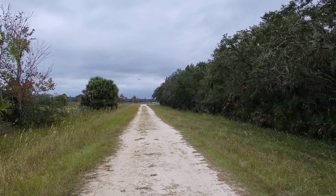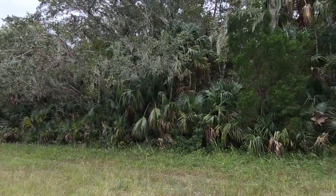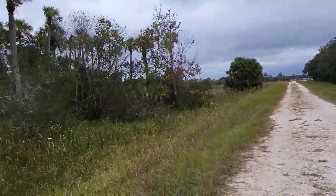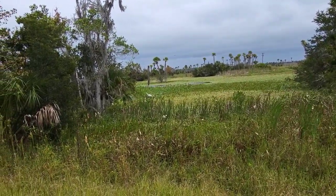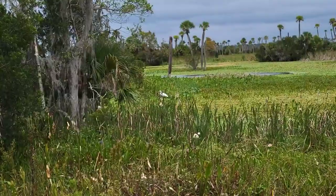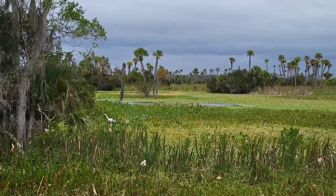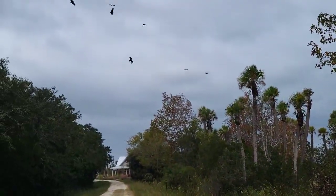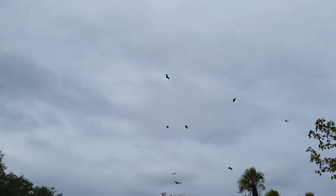Okay, so walking over here towards the boardwalk, I can see it right there. We've just got some woods on the right-hand side. And then on the left-hand side, we've got some wetlands. There's a bird right there that is some kind of a heron or egret. And behind me, there are vultures circling. So we better keep moving and looking alive here.